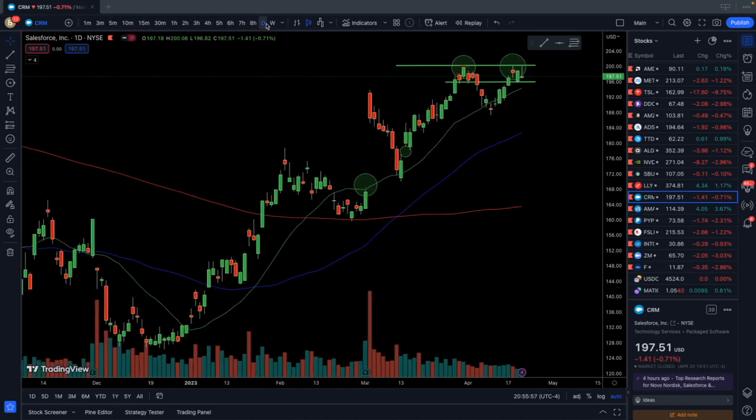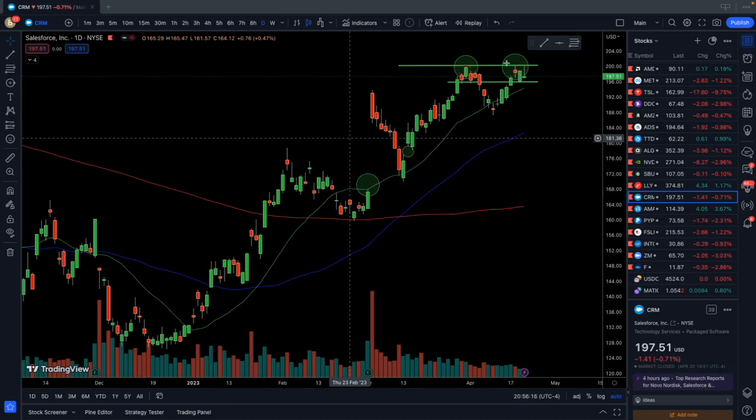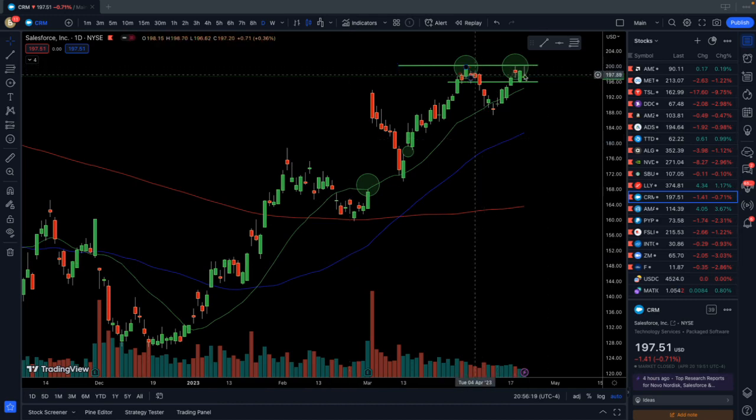On the daily chart, each candle represents 1 day of price action. In this case, the price has gone down on this given day from the open of 193. In the daily chart, we see a potential double top forming.